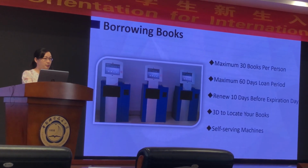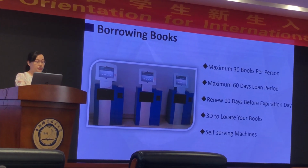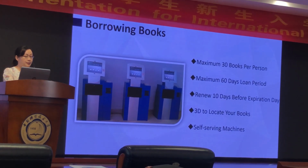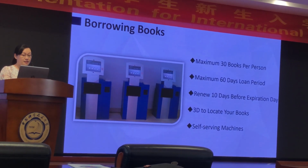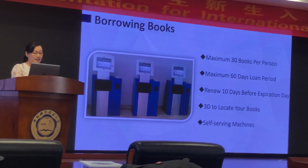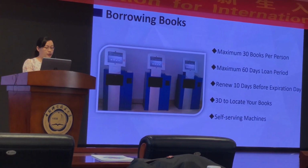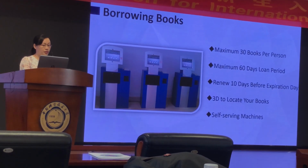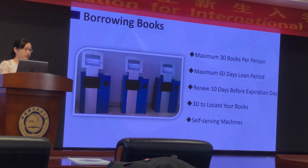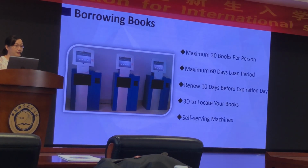Regarding the rules of borrowing books, we have several rules. Currently, we can borrow 30 books at one time, but for English books, we can borrow up to 3 books. And the maximum is a 60 day loan period, and you can renew 10 days before the expiration day. And frequently we will use 3D to locate our book and use the self machine to borrow, return, and even renew our book. But if you have any questions, you can also contact our staff in the staff room.